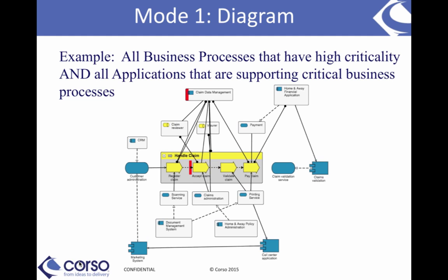And this is saying that we've got in the middle of the screen here a red flag next to accept claim. And that's because it's marked as having high business criticality. And it's also connected to the box at the top there, which is like a blue box, which is an application called claim data management. That is also tagged as having high criticality. So the fact that business process is connected to a highly critical application and the business process is highly critical to the business makes it a mode 1 candidate. And that's just an example here of the types of criteria you can put on for identification of mode 1 assets.